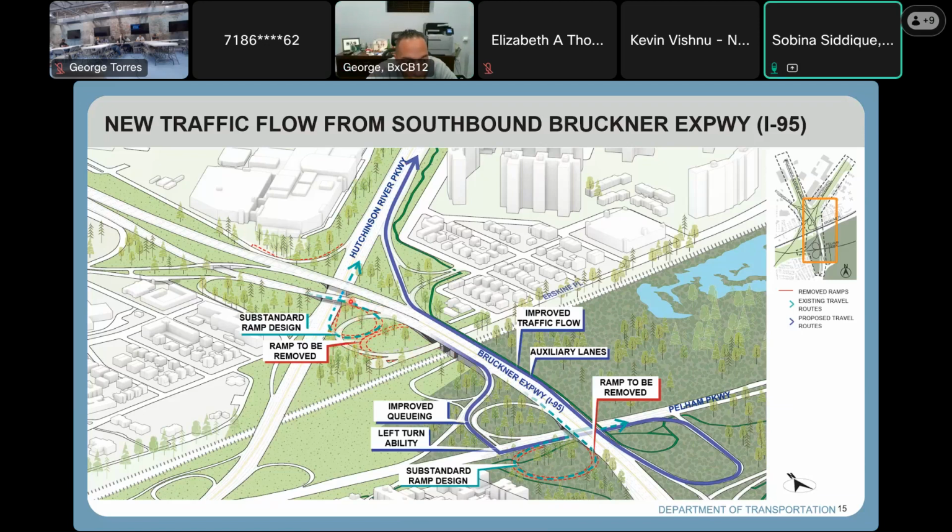I'm sorry, I couldn't hear you. So we are removing this route, which is intended for the movement from the southbound I-95 to the northbound Hutch. That ramp is being proposed to be removed, and the traffic would be following this new route that is shown on this map. As for the ramp that comes in from Erskine Place, we will be reconfiguring that, and it will continue to access the southbound I-95.